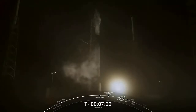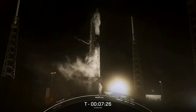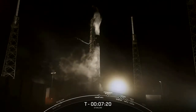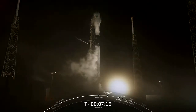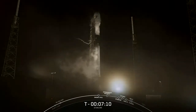Now you may be hearing some pops and hissing sounds. That's from our propellant loading that started at T-minus 35 minutes. Our Falcon 9 vehicle uses 2 propellants, a refined form of kerosene called RP1, or Rocket Propellant 1, as a fuel, and liquid oxygen, or LOX, as an oxidizer. Now, an oxidizer is a substance that a fuel requires in order to burn.